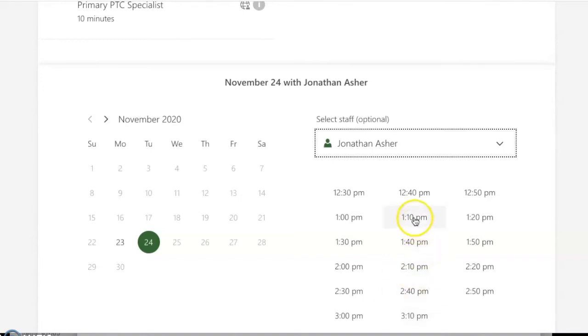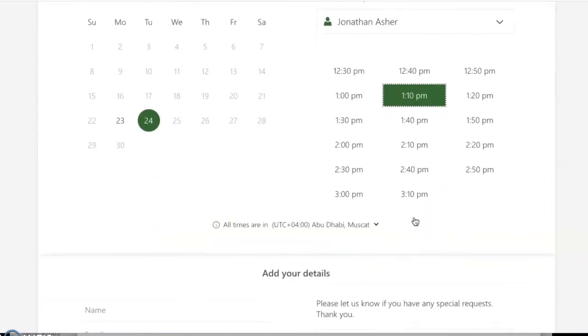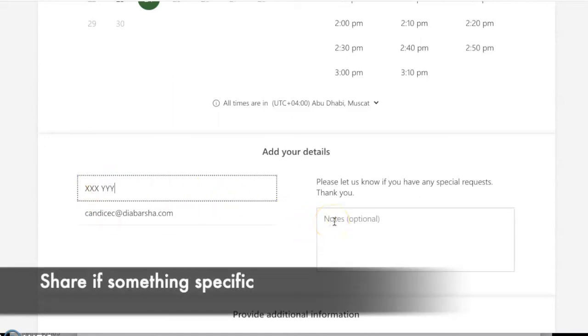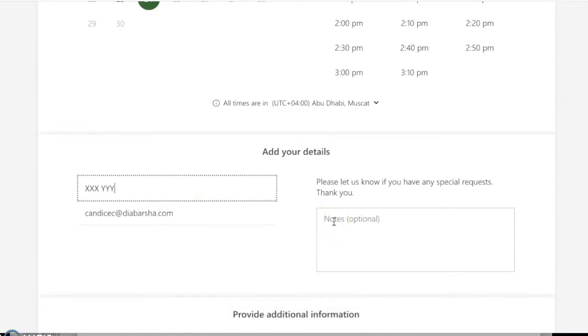So you select a time. I, for example, am going to select 1:10 as the time that I'm meeting the teacher. I'm going to fill in my name, and I'm also going to put in my email address. You've got to fill in the full name. If there's anything specific you might want to discuss on the day, feel free to drop the teacher a note so that they have any necessary information at hand and ready for the day. Otherwise, you can leave this section open.